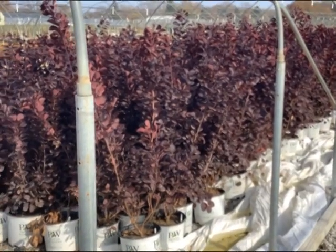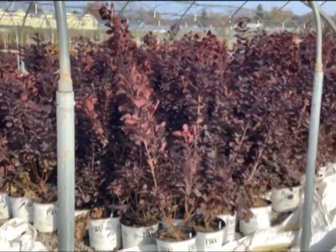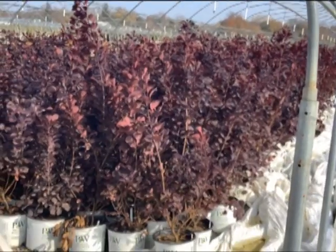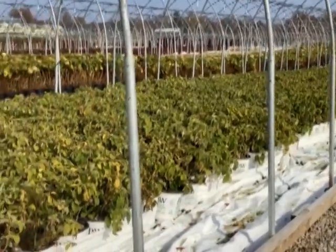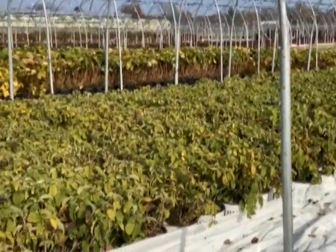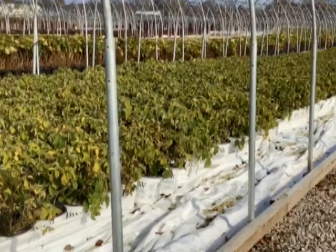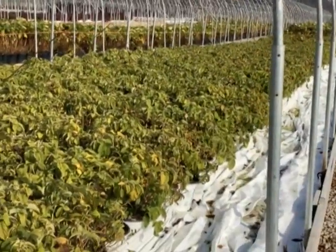I wanted to show you this house of Cotinus Winecraft Black. This is a Proven Winner. These things are huge, and they have fantastic color for the fall right now. As you can see here, the guys are getting ready for winter, starting to put things together, but here we have a really nice group of 3 gallon Incredibles, a really nice landscape plant. Still good numbers to bring in for this fall.